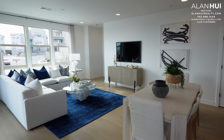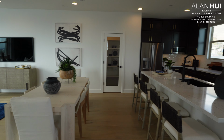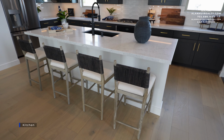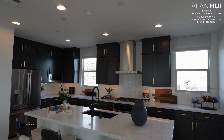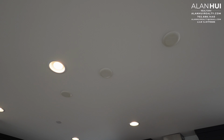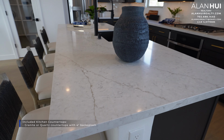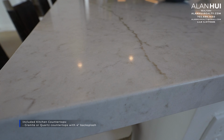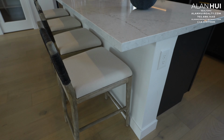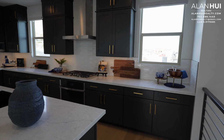On the second floor we have a kitchen, dining room, and great room. Starting with the kitchen, which measures 20 by 9. The three pre-wires for pendant lights above the kitchen island are not included. The kitchen island is a great size. The included kitchen countertops are granite or quartz countertops with a 4-inch backsplash. The quartz countertop that you see here has been upgraded. I believe this is a level 3 or level 4 quartz countertop.